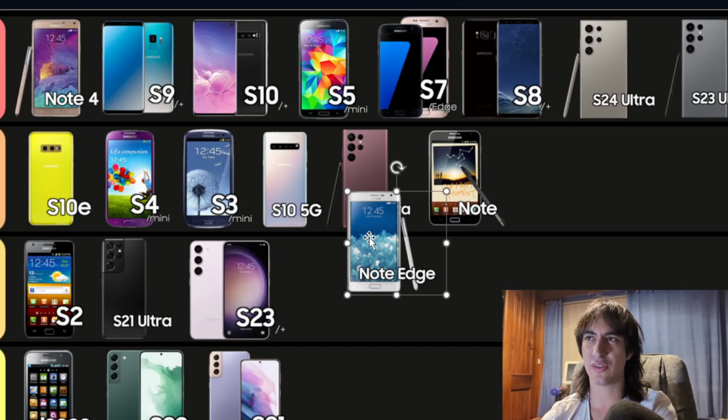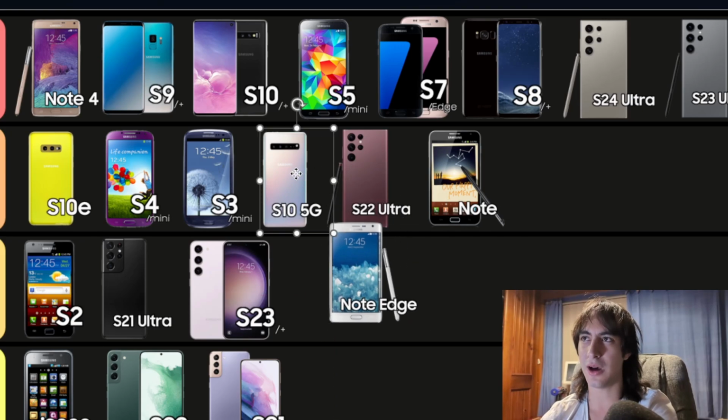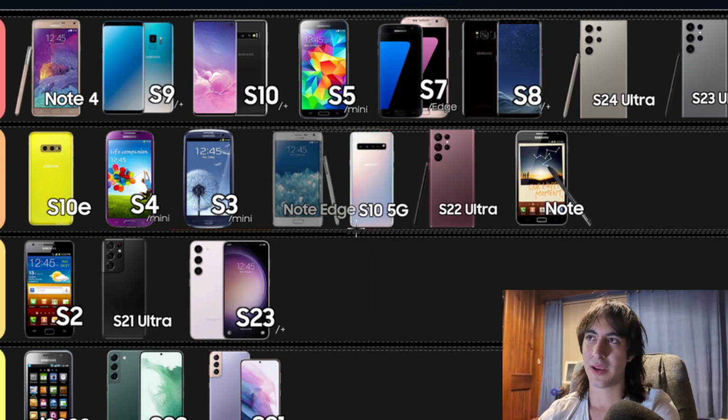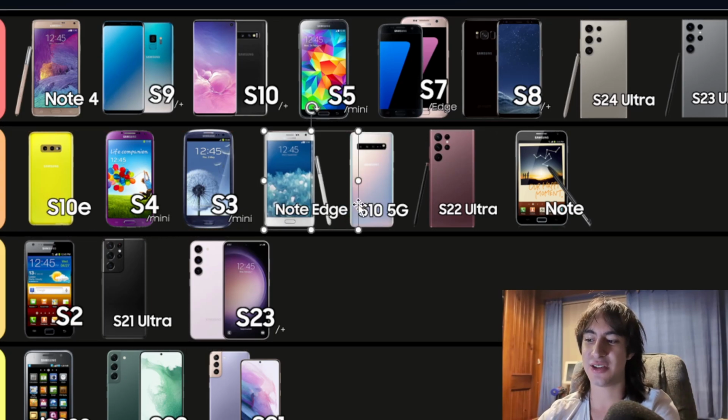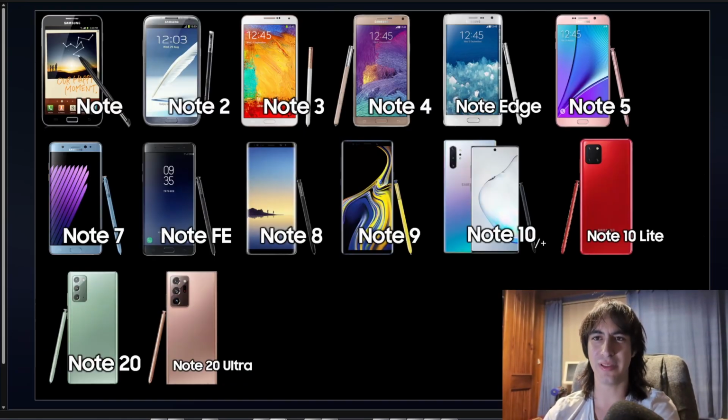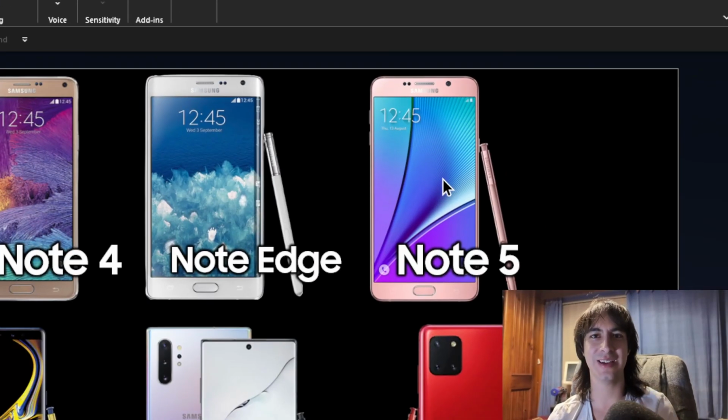I'm seeing a pretty good spot here. Why don't we put it above the Galaxy S10 5G? I think that might be a good spot for it. The S10 5G innovated 5G onto the market, but man, 5G kinda sucks. But the Galaxy Note Edge introduced curved edges of screens, which are slightly more cool, but damn, curved edges kinda suck. Hey, maybe these two phones have something in common. I don't know. Wow, Samsung is on an absolute streak here with the Note series. Can they keep it up? Well, let's find out with the Samsung Galaxy Note 5.